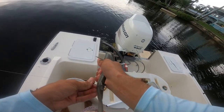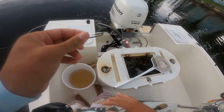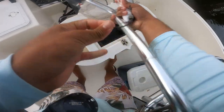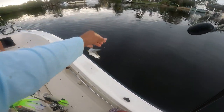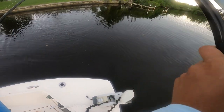I just got smoked, boys. No! And I missed the bite. It was a pretty big snook. Get back up there though. I don't think he felt the hooks, dude. He literally ate it a second. Oh my god. See that? Yeah.